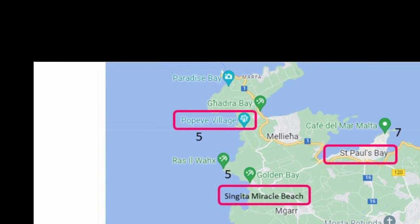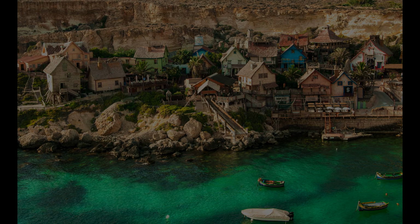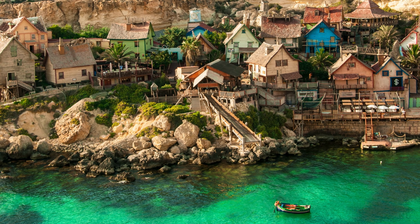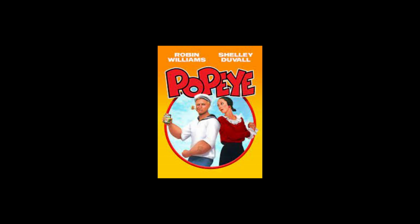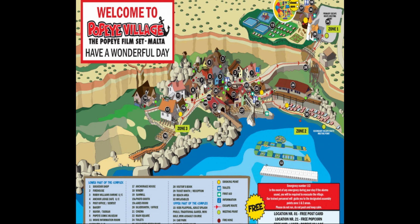Not too far from Singita is the Popeye Village, which we unfortunately did not have the time to visit, but for you movie buffs, this is where they filmed the 1980 Popeye movie starring Robin Williams and Shelley Duvall. The movie set remains much as it was 42 years ago and has become a popular family entertainment complex complete with characters from the Popeye story.